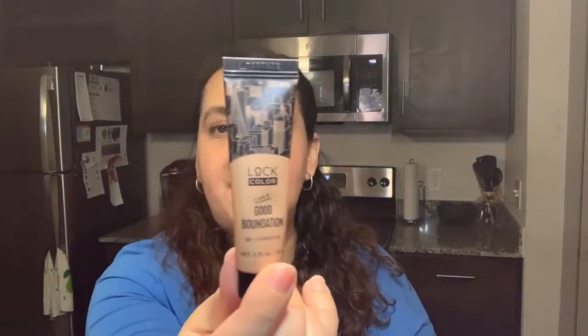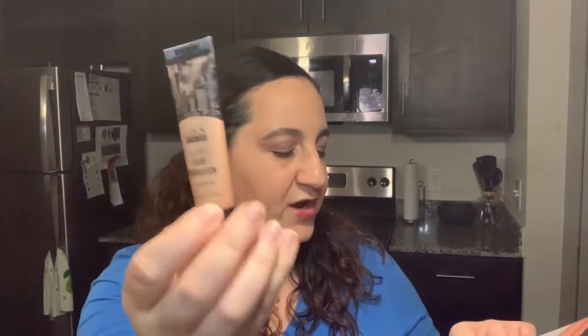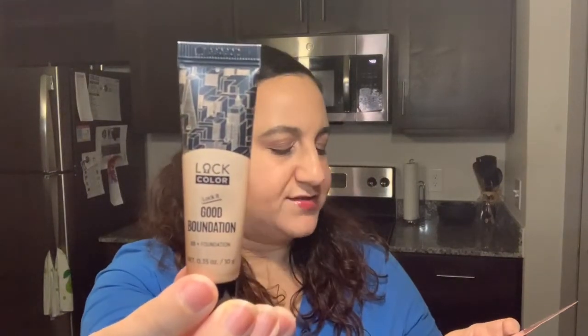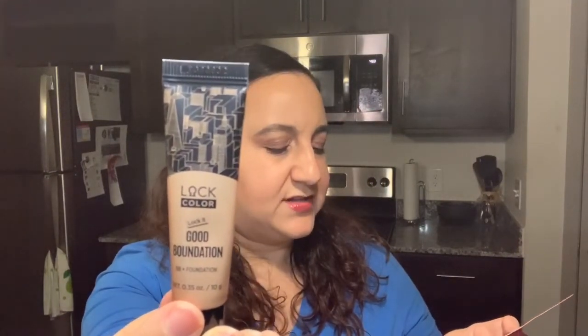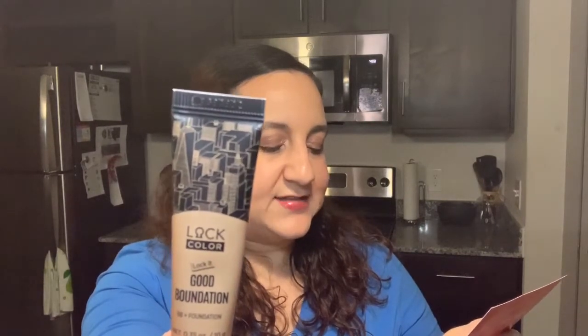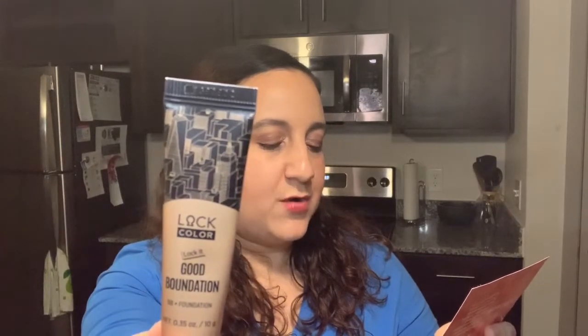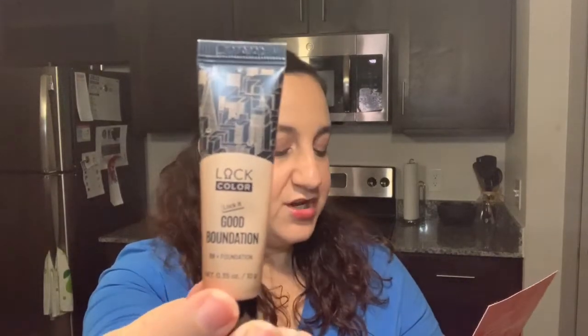And then the next item here we have is Lock Color Good Foundation. So it looks like this is, oh, this is BB foundation. So you see that there? That is what that is. And this brand draws from K Beauty and NYC vibrant energy, and you'll enjoy the best of both worlds with this innovative foundation BB cream hybrid. Made with hyaluronic acid, witch hazel, and collagen, it hydrates, smooths, and calms skin while providing lasting full coverage. This is a tip.